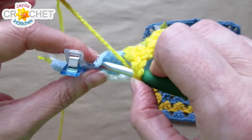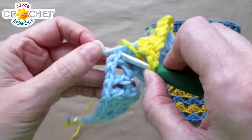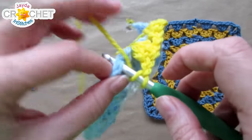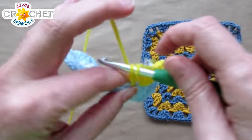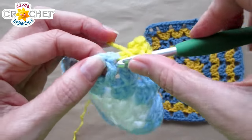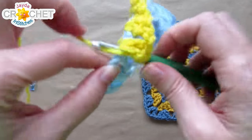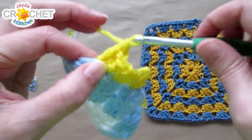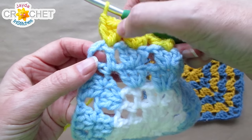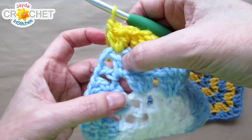I've got this little tail here I'm going to work over top of. I'm going to get my yarn stitch marker out of the way, top of that stitch, 3 double crochets into it. So there's double crochet number 1 in that standalone stitch, and double crochets 2 and 3.